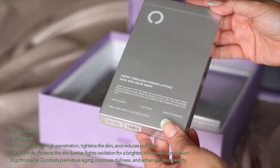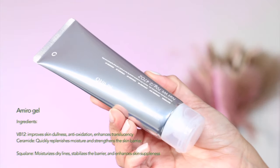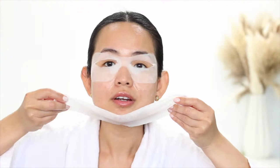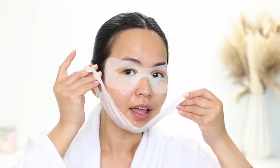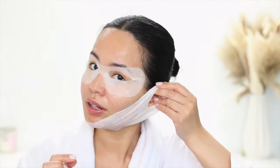They also made sure that the skincare included has good ingredients in it, and the small details like the netting for the eye mask so it wouldn't move while you're doing the treatment, the V-line mask that wraps around your chin where most face masks wouldn't even reach that area. These small details make me feel as a consumer very important.